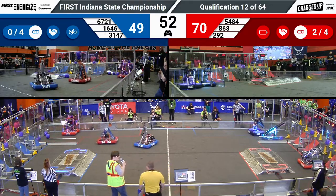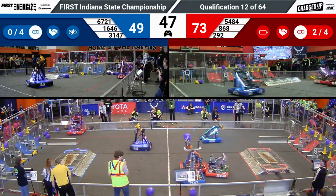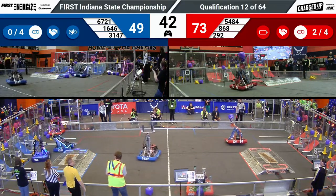55 seconds left to play. The Blue Alliance is still within striking distance. There is plenty of time to change the score in this match. A lot of depth between these two teams, actually, fairly evenly matched.